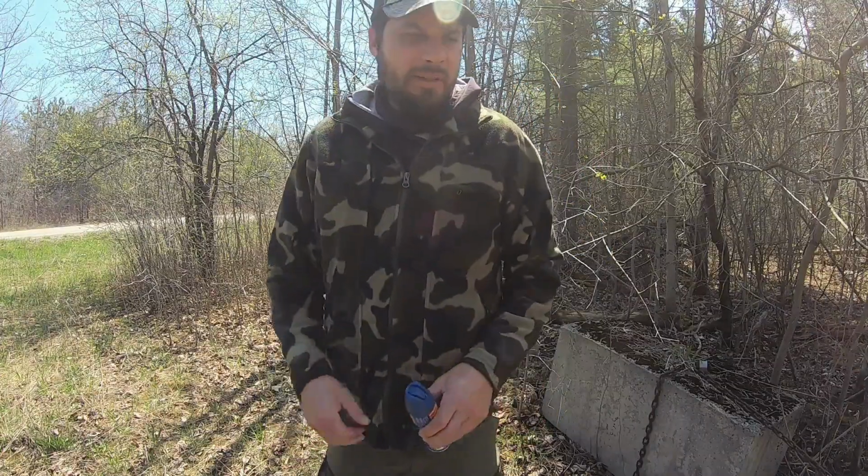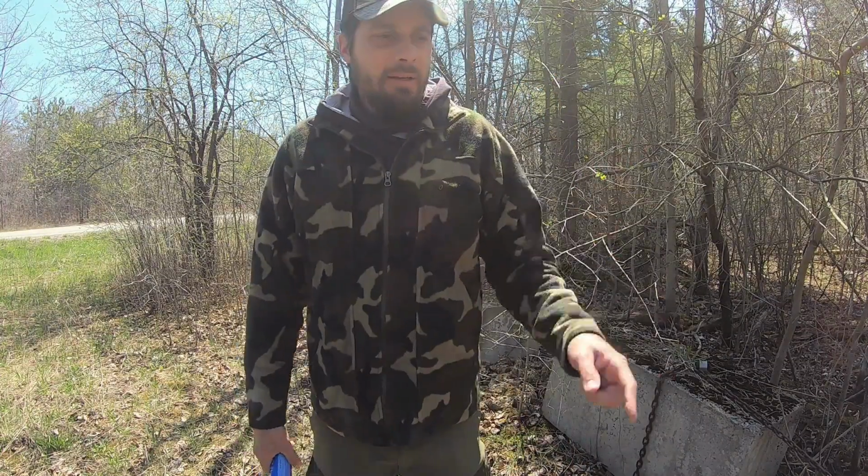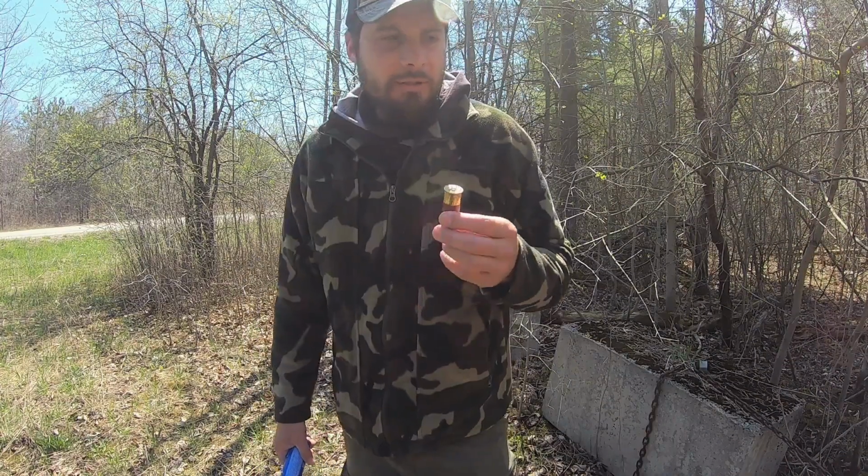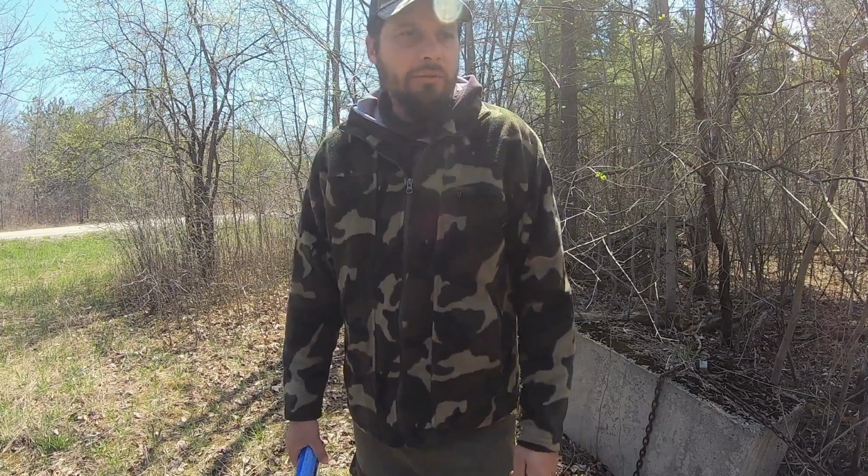Loading up on bug spray because it's tick season. Got a number 4 heavy field load here. I just put in a full choke.